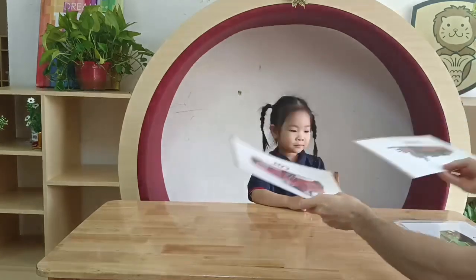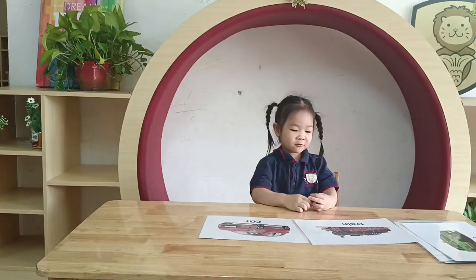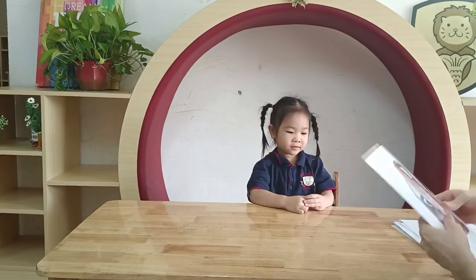There are 2 more. Which one is the train? Yeah. What do you see? I see a train. And what do you see? I see a car. What color is the car? Red. Very good. And here is some food.